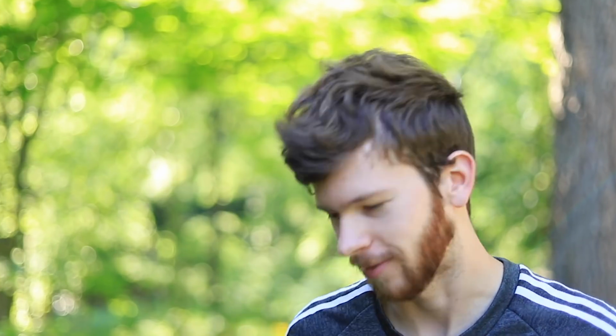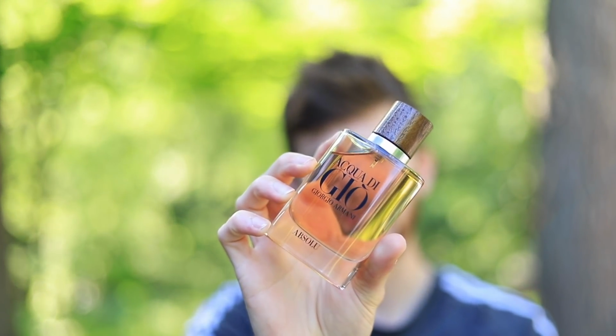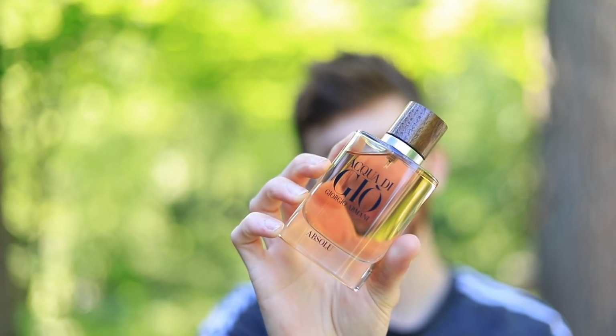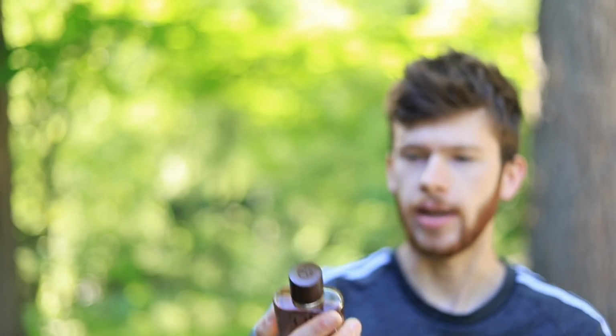Maybe? I don't know. Moving on to number 5, we have Aqua di Gio Absolu by Armani. Sea notes, woody notes, amberwood, and bergamot are going to be some of the main notes here in this one. Now, this is an interesting one because you do get that vibe and that feeling, and it somewhat reminded me of that Invictus Aqua type of smell.